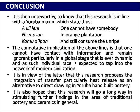In conclusion, it is then noteworthy to know that this research is in line with a Yoruba maxim, which states thus: "Akileni ni mosan, kamu aikpon." One cannot have somebody in orange plantation and still consume the unripe. The connotative implication of the above lines is that one cannot have contact with information and remain ignorant, particularly in a global stage that is ever advancing, and as such, individual race is expected to tap into the network of modern civilization.